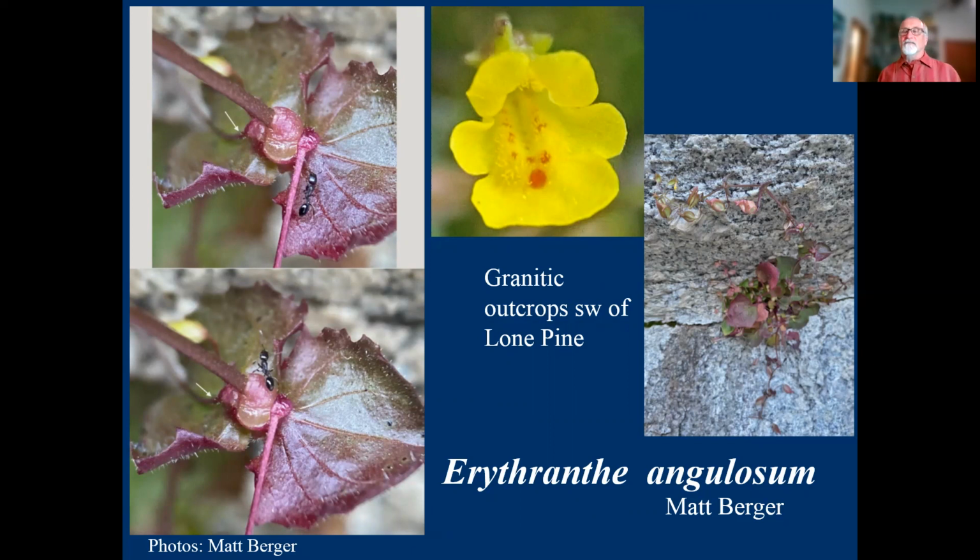I mean, it looks like the Simiola group in many ways, but what really stands out are these structures where the nodes of the stems come together, sort of bulbous structures, and they're exuding a liquid that seems to be attracting and feeding ants. So there's probably some story there that hasn't been figured out completely yet.